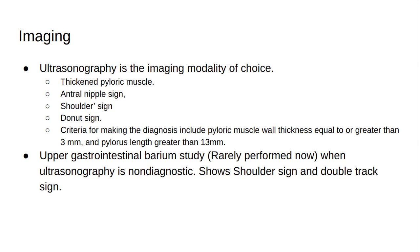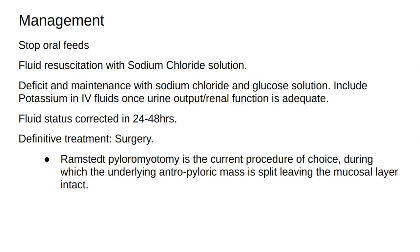Upper gastrointestinal barium study, which is rarely performed now, can be done when ultrasonography is non-diagnostic. This shows the shoulder sign and double track sign. Insert a nasogastric tube if profuse vomiting continues despite stopping feeds. Stop oral feeds. Immediate treatment requires correction of fluid loss, electrolytes, and acid-base imbalance.